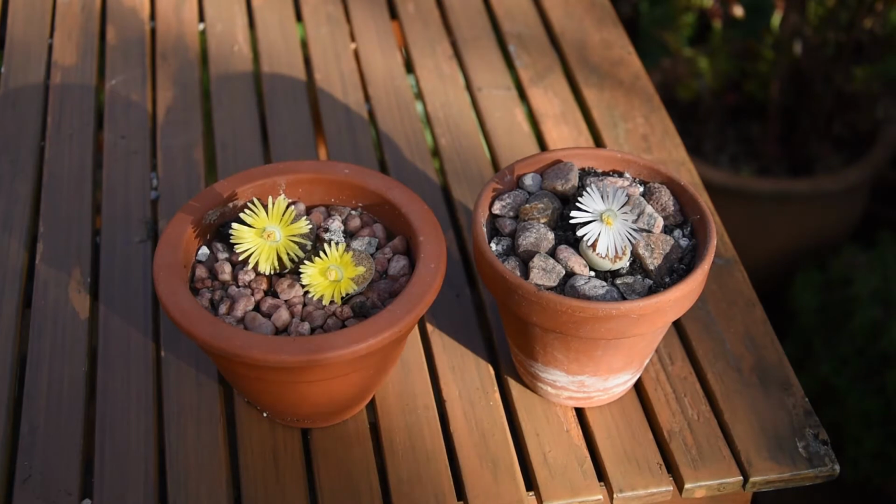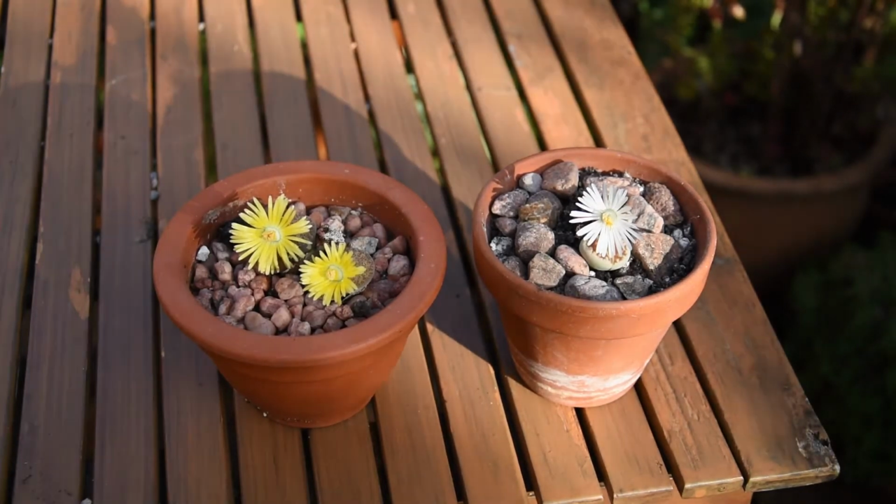Just like Fenestraria, lithops are opening and closing the flowers, opening for the day and closing for the night, and every species has a little bit different pattern of opening and closing. It all depends on when the pollinators are active in nature, of course, in their natural environment.